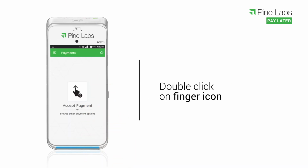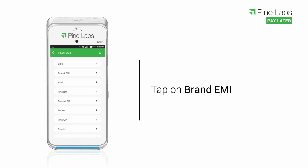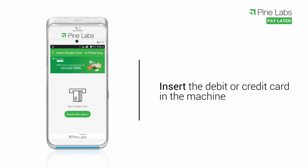Click twice on the finger icon. Tap on Browse Other Options and select Brand EMI. Insert customer's card. It could be a debit or credit card.